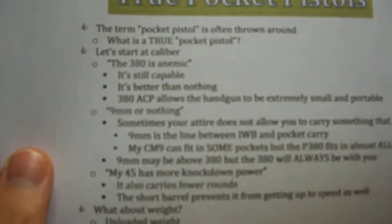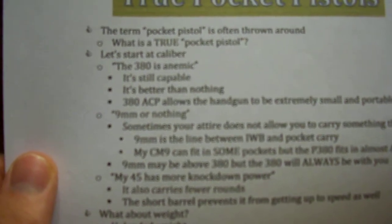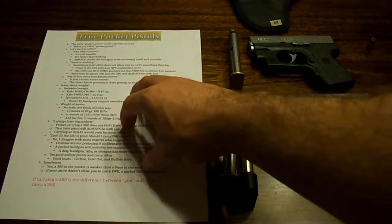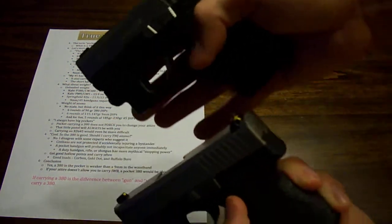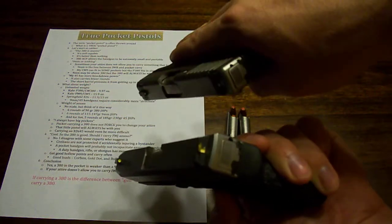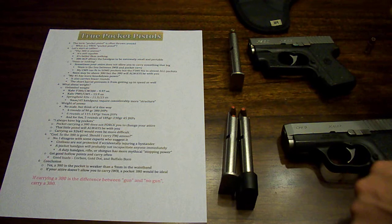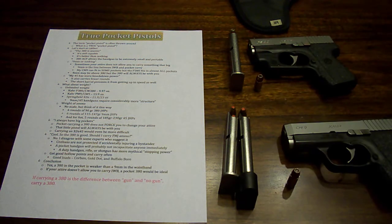Let's start at caliber. "The 380 is anemic." Well, my response: it's still capable, it's better than nothing, and a 380 ACP allows the handgun to be extremely small and portable. So when you look at these two, you think they really don't look that much different. They don't, but when you start comparing the specifics of them, it really starts to change a whole lot.